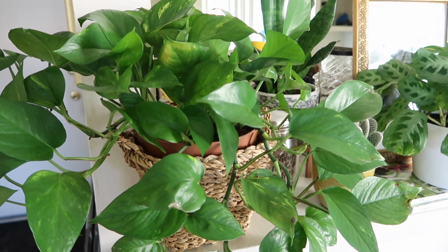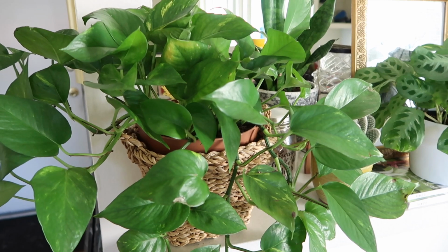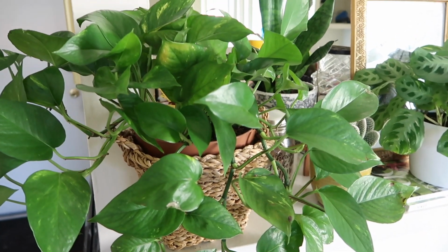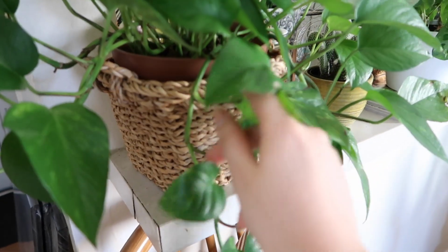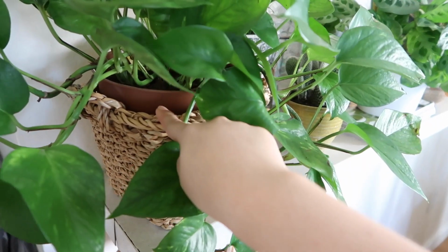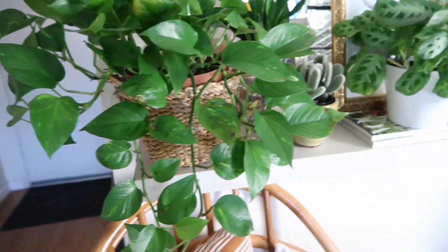If you guys are new with plants, this is another easy plant to have, because they could be in low light and they'll be fine, and they just grow and grow, and they're just happy plants. They don't give you a lot of trouble. So I do have it in this pot, and then I bought this little basket from Home Goods as well. It's not as tall as I want it to be. It still shows the pot, but it's fine. I think it still looks cute.